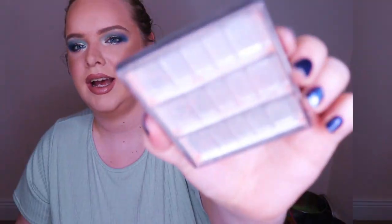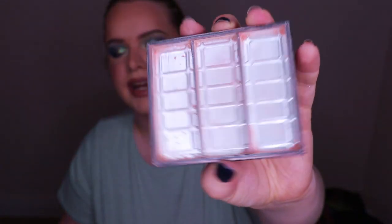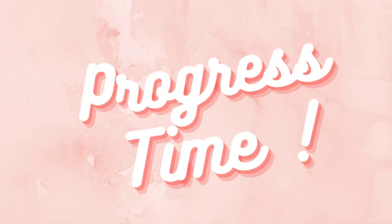I actually really liked it. Anyway, it was a load of crumbles. I used it 12 more times. I find blush impossible to pan. I normally pan 1 blush a year, but miraculously this one I started this year and finished this year. So, now on to the progress.